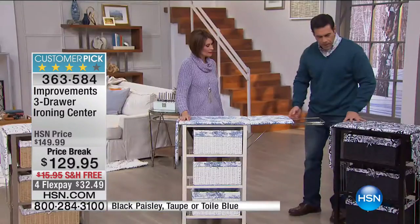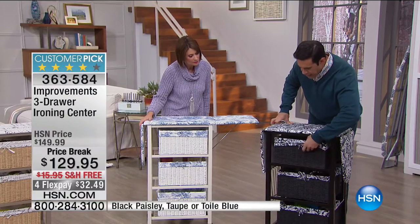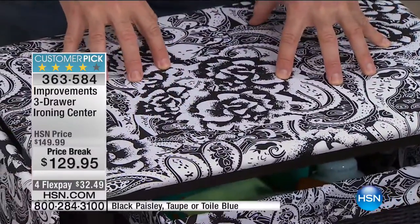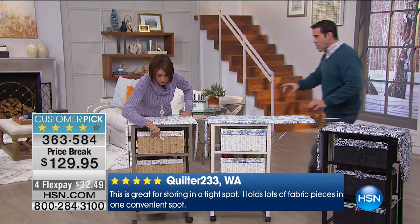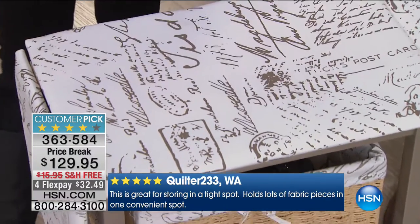Over to the left here is the black paisley. Of course, you've got the black metal frame. The inserts actually remove, so you can wash them and take care of them, but the black paisley is super nice. And then the taupe over to your right that Alice has kind of that cream metal finish with the classic wicker baskets. But on the top is this French postcard look that is so nice.